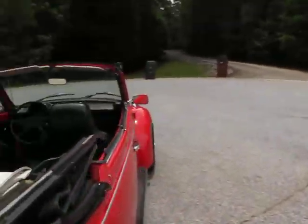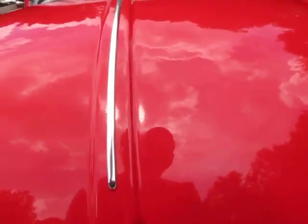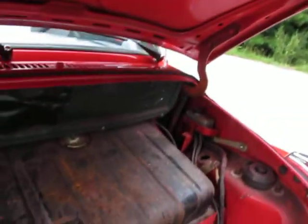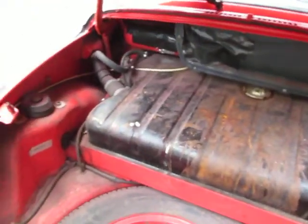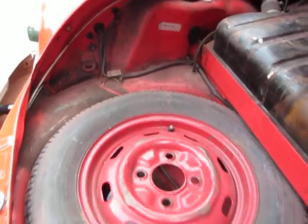I just realized that I did not show the trunk, so as long as I've still got the camera rolling, pop the trunk there. And the hood's got a little handle delete, which is kind of cool. And just original under the hood. Maybe this is one other thing I might do. I would consider doing a trunk detail kit. So I did not detail out the under the trunk area, but it's all clean.